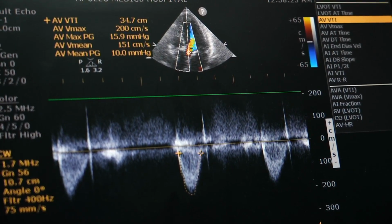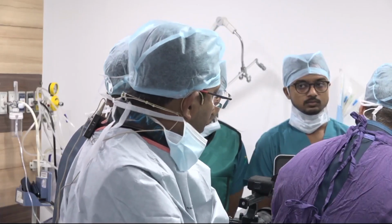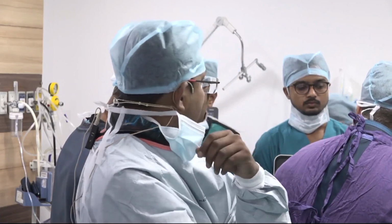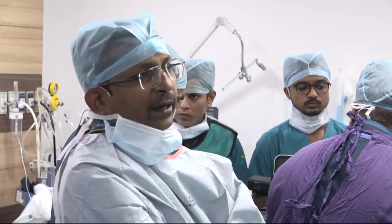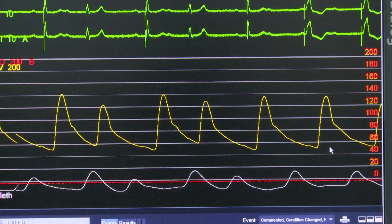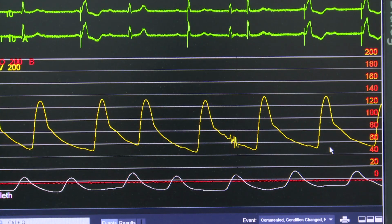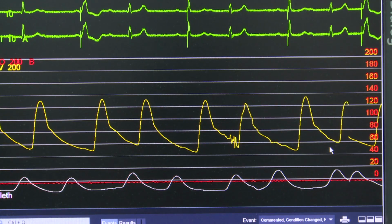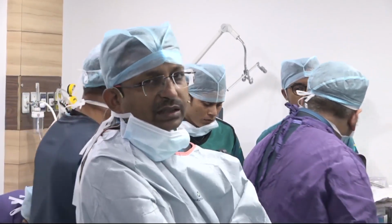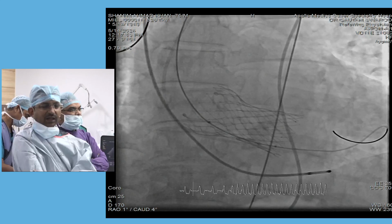We are pretty happy with the result, and there is good positioning of the valve, and I hope the trivial paravalvular leak will subside over a period of time. As you can appreciate in the ECG, there is an intermittent CHB, and we are thinking to put in a pacemaker considering the anatomy and the calcification characteristics. We are pretty sure that this calcium will impinge on the conduction system. So we are going to implant the pacemaker just for the safety of the patient.